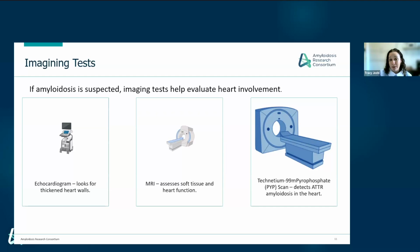Once amyloidosis is suspected, imaging tests play a crucial role in evaluating how the condition may be affecting the heart. An echocardiogram is an ultrasound of the heart that uses sound waves to create images of how well your heart is pumping blood. It can identify thickened heart walls, which is a key feature of cardiac amyloidosis. It also helps assess heart function and detect signs of stiffness or restrictive cardiomyopathy, which can occur when amyloid infiltrates the heart muscles, causing it to become less flexible.